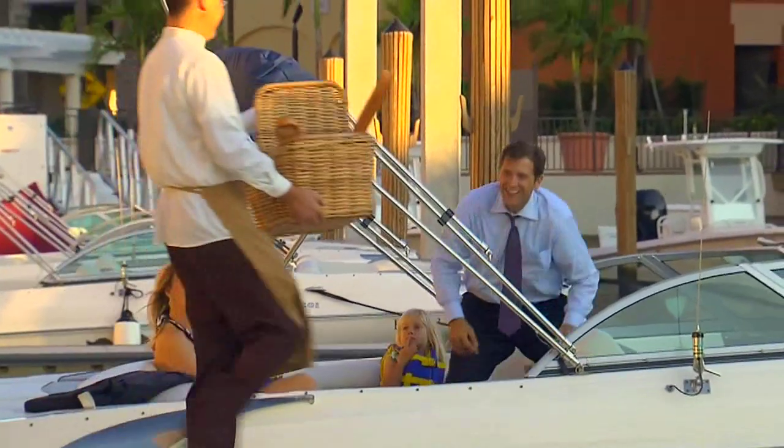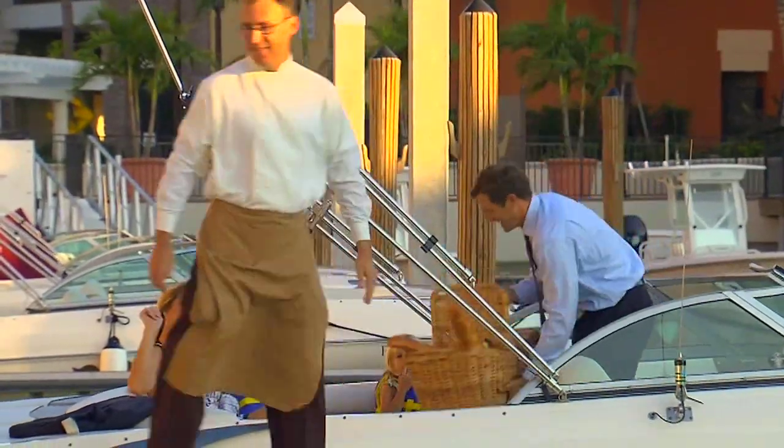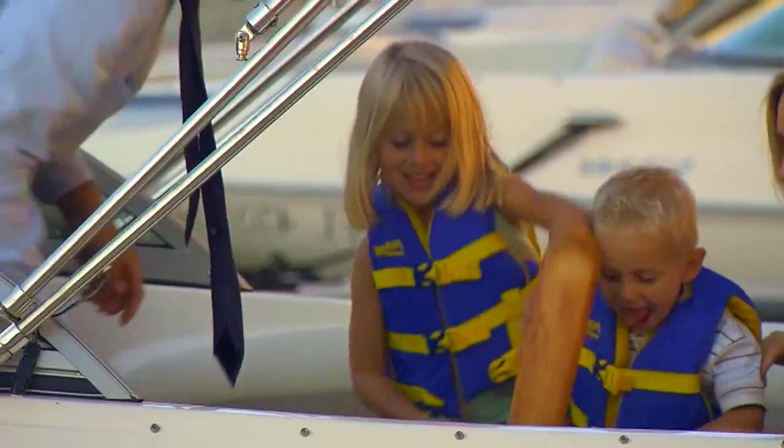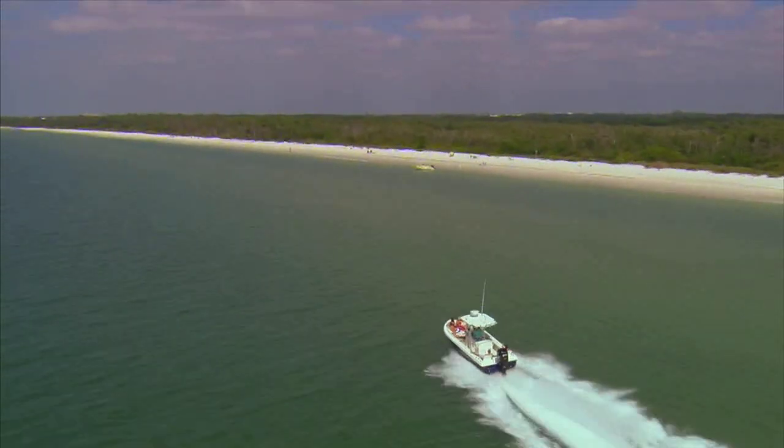For lunch or snacks on the go, let Olio on the Bay deliver a basket of delicious cuisine right to your boat. Make your boating reservations today.